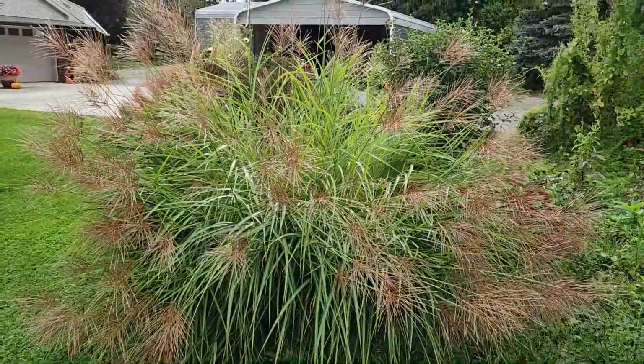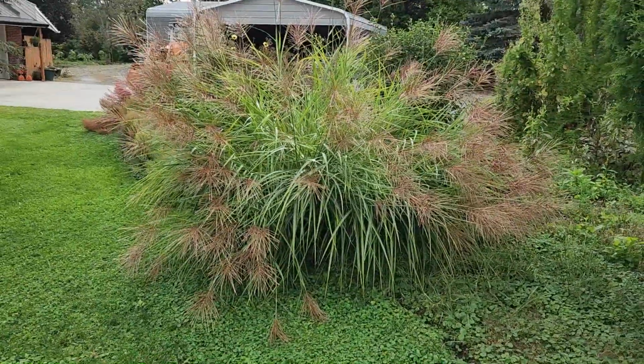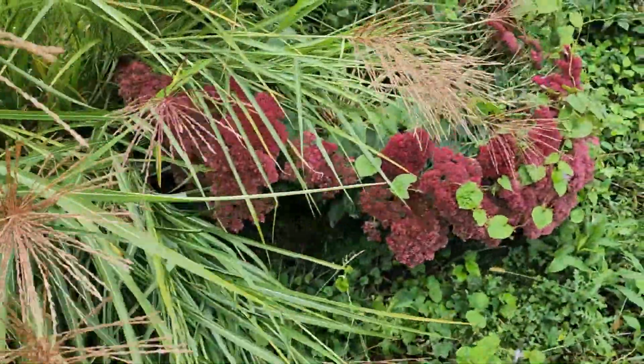This massive grass is just flopping over. I don't know if I want to split this. I probably do want to split this up and get it around the property, because I don't need it this big right here, but I really would like to have more of this ornamental grass everywhere.